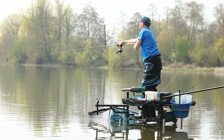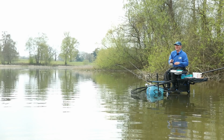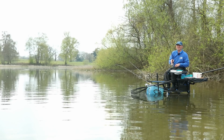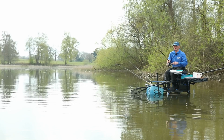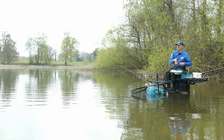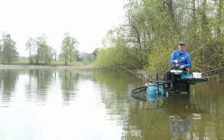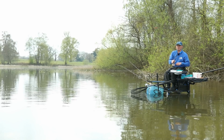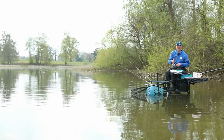Well, that's good news. I've just had one after a long wait. Next chuck in, had a little dink and the tip just wanged round, just the usual whoom. What they call it in the bream world, a 2-foot twitch. And that was lovely.